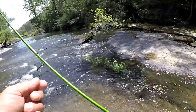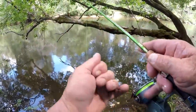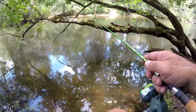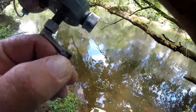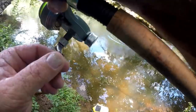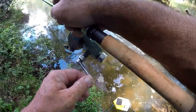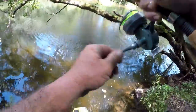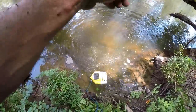Let's hook up another minnow and see if we can do that again. I probably need to think about putting some steel in his nose right here. There he is. He ain't that little. Yeah, it is a smallmouth, I believe. Believe it is. Yep. Oh, goodness, it's fighting. It is. Little small jaw.